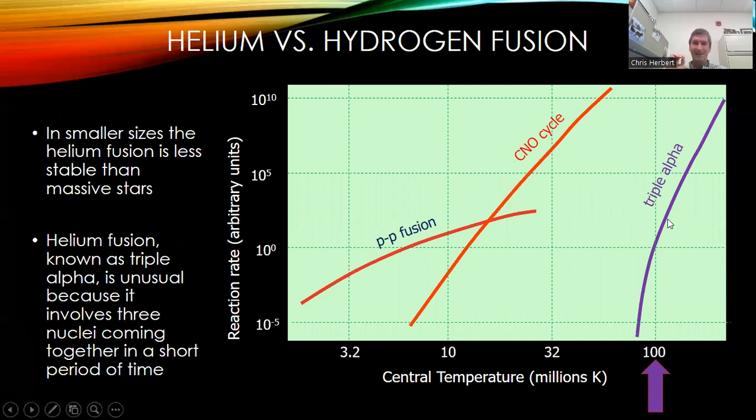Now, when I teach astronomy, I always like to talk about how what happens on the inside is the opposite of what happens on the outside. If the core shrinks, the outside expands. If the core expands, the outside shrinks. At this point, the core suddenly turns on. It's no longer hydrogen fusion in the shell. The core turns on, and we get helium fusing into a heavier element, in this case, carbon.